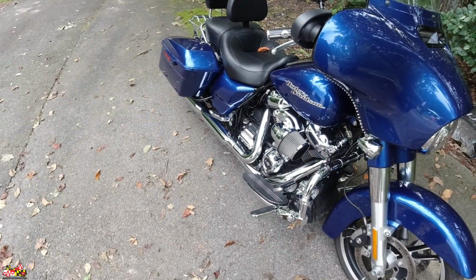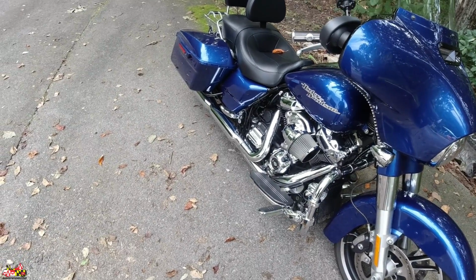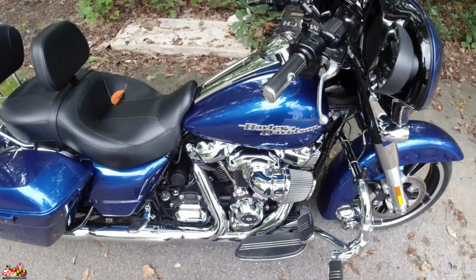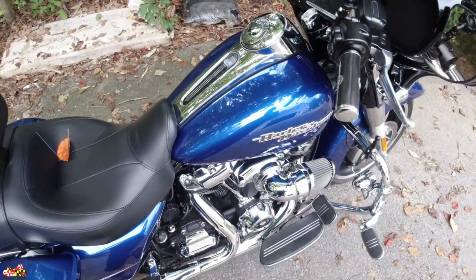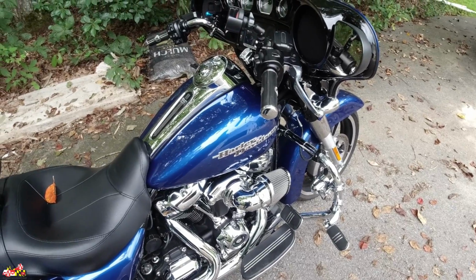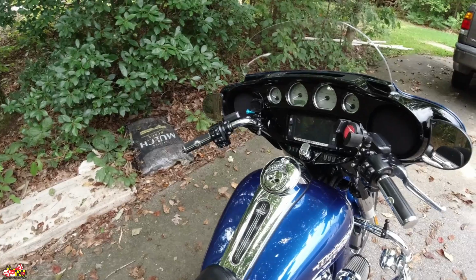I mean, it's a significant amount of things. I have done a couple other small cosmetic things I might not have mentioned, like highway pegs. I changed those up. I did heated grips. That's kind of important. And yeah, those are great. I love the heated grips. They make a huge difference, especially for me because I have issues with cold weather, and that helps. I don't have heated seats or anything, but the grips for sure make a difference.